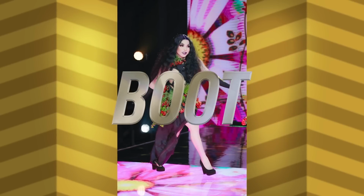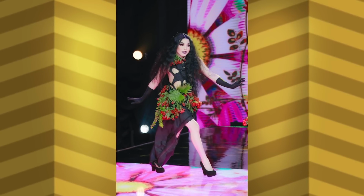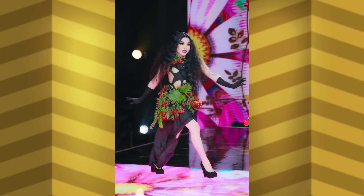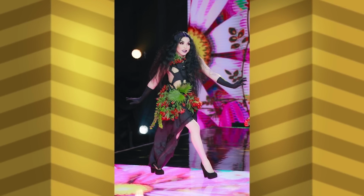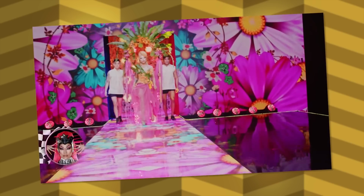But it's still not quite there yet for me, so I'm unfortunately going to boot this look. I think it's really edgy, it's really fun, very contemporary. I love all of the textures in the top and the direction that it's going in. I love how different it is from everything else, so it's a toot for me. Up next, we have Evil Queen.